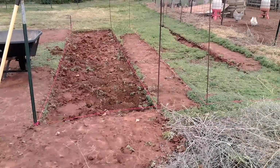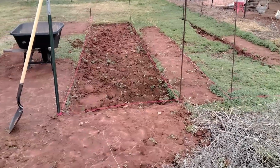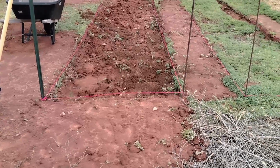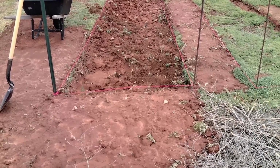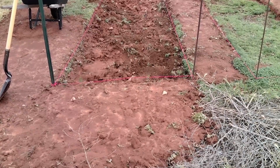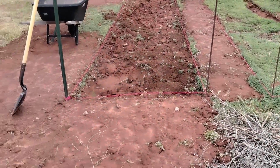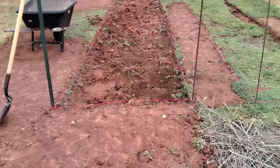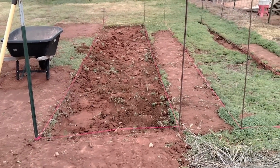All right, well, here is the progress that I have made on these sunken beds. This one's actually dug out. I am going to have to let it dry because it rained last night, and then I'm going to smooth it out a little bit, see areas I might need to remove a little bit more dirt or whatnot. But I'm making progress. It's going to be exciting. I'll show it to you next when I start putting compost in or grass clippings or mulch or whatever it is I have available.